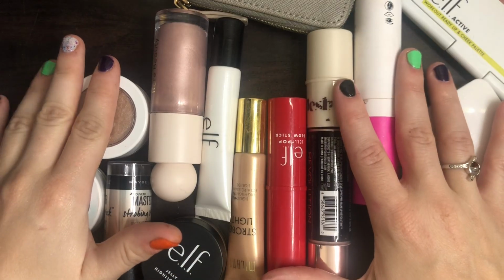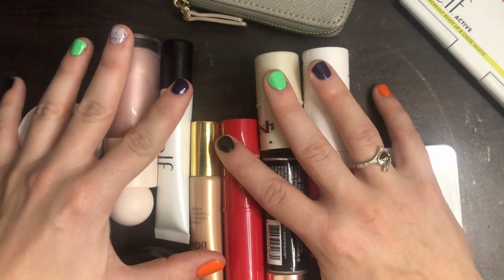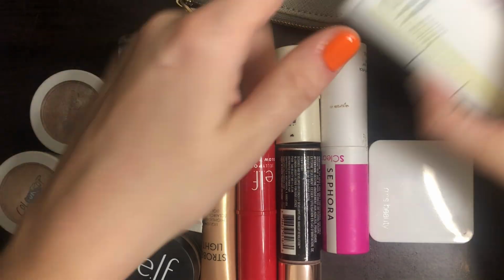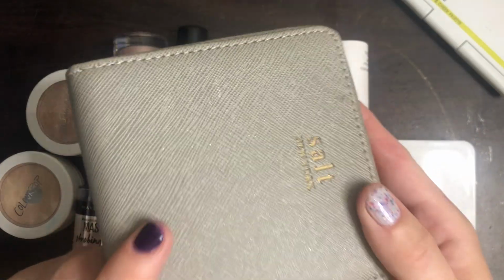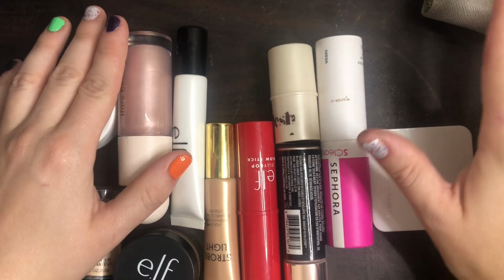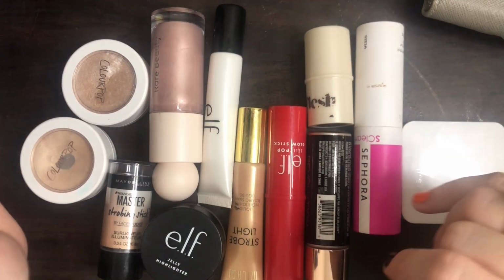All right, next category are cream highlighters. So I store all of these in that same container. And then this one you saw was in that very back one. And this I keep with my palettes because it's a little bit bigger. But I'm going to go ahead and swatch those because they also have cream highlighters in them. I'll only swatch the highlighters right now.